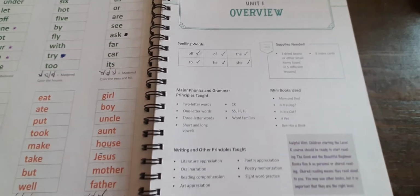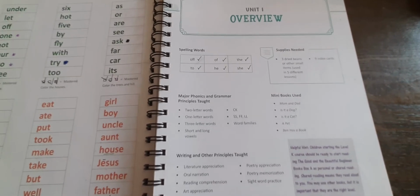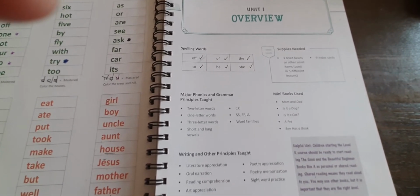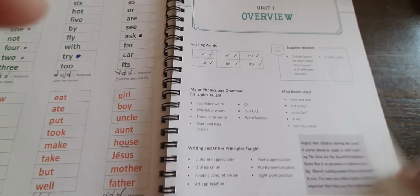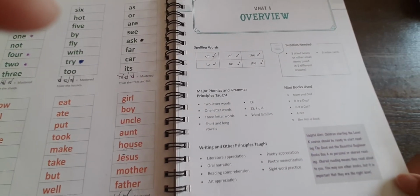Now, at the beginning of each unit, we have an overview here. It does tell you spelling words, some supplies that you might need, the mini books that are going to be used here, major principles that are taught, and other information. Okay.